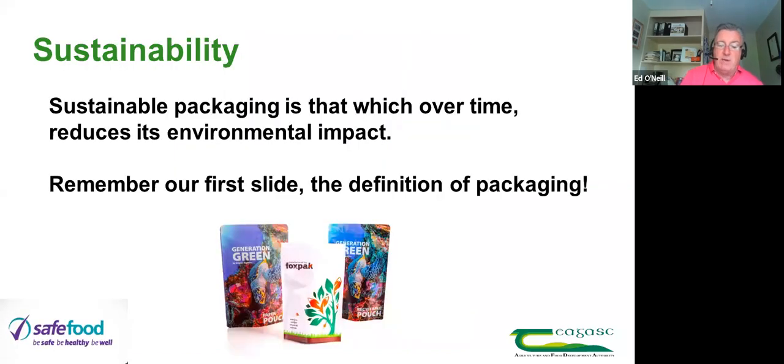Sustainability is commonplace in today's world and is playing a huge role in the development of new packs. Sustainable packaging is that which over time reduces its environmental impact. But always remember our first slide, the definition of packaging: protection, preservation during transport, filling, use and sale, with consideration for the environment. Those are the essential rules of packaging, okay? And they should always be remembered.